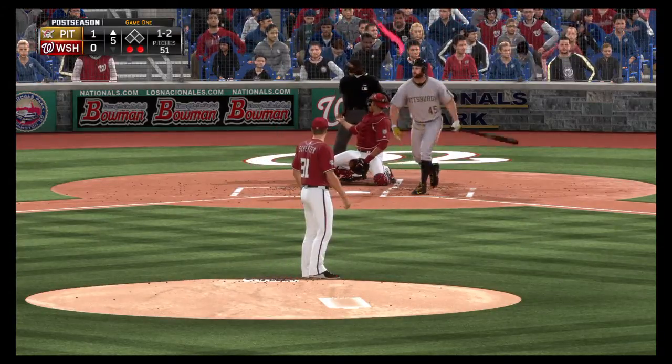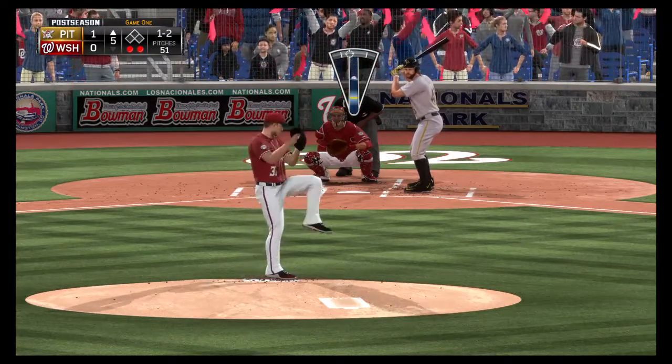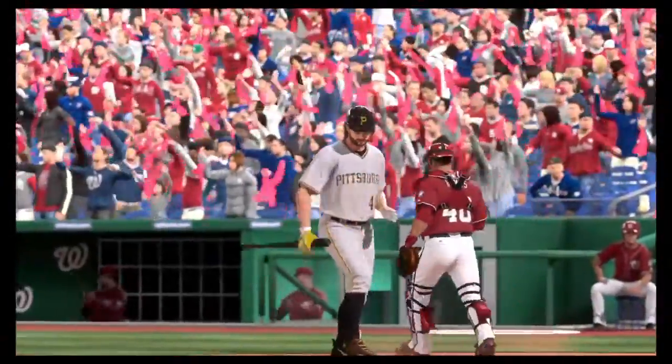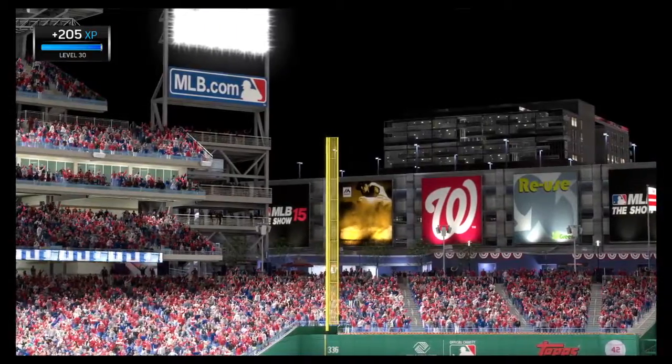And this is fouled straight back. Here's the 1-2. And he struck him out, his 7th of the ball game, and that ends the inning. 3 up, 3 down, 3 strikeouts.